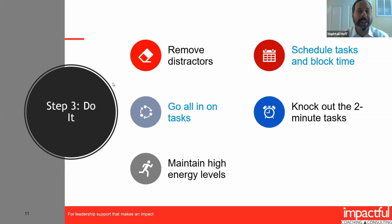Either way, the fourth D is delete it. Okay, I'm hoping that that's the one you're referring to, the 1, 2, 3, 4. That last one, the bottom, the not urgent, not important, that's delete. Okay, so remove distractors, schedule your tasks in block time. We talked about that already. Go all in on tasks.